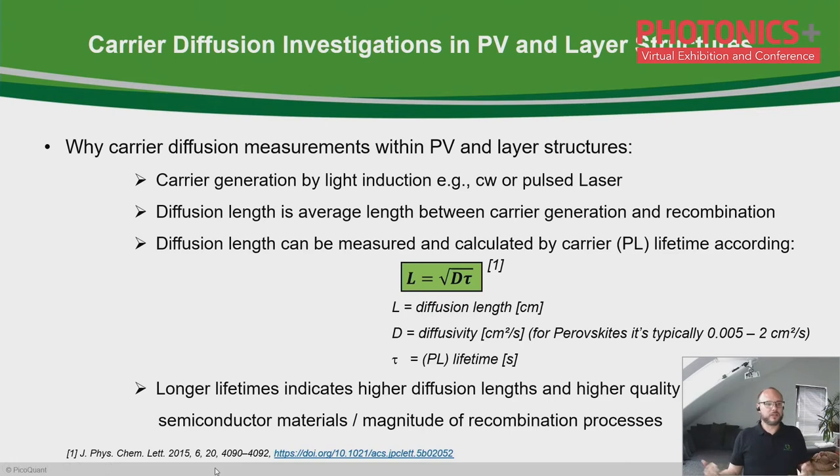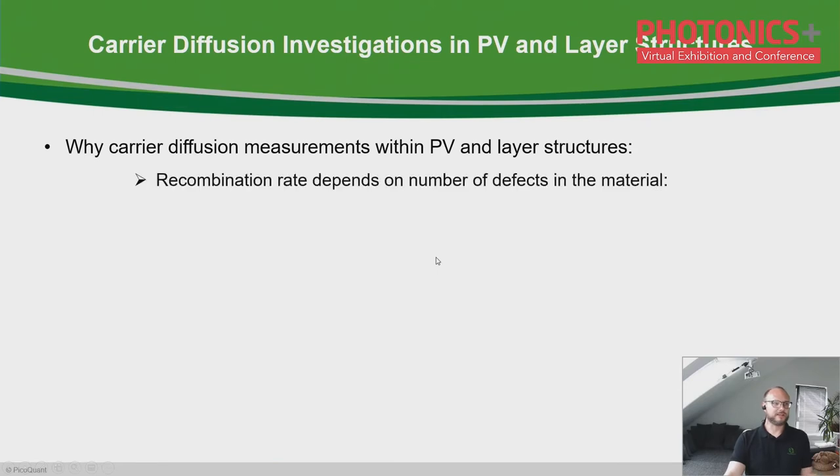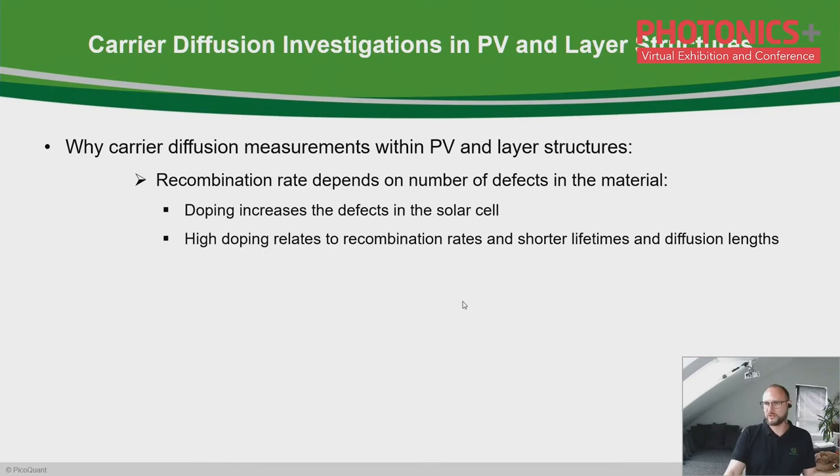And this gives you a good idea about the quality of your semiconductor material, because the lifetime is a measure of the recombination process. Okay, the recombination process does not mean there have to be trap states. A trap state is also a doping, which means when I modify the properties of the semiconductor material, I induce a doping, and the doping is a kind of trap state. And by this, you again reduce the lifetime and, of course, the carrier diffusion path length. So high doping means faster recombination processes, shorter lifetimes, shorter diffusion length.